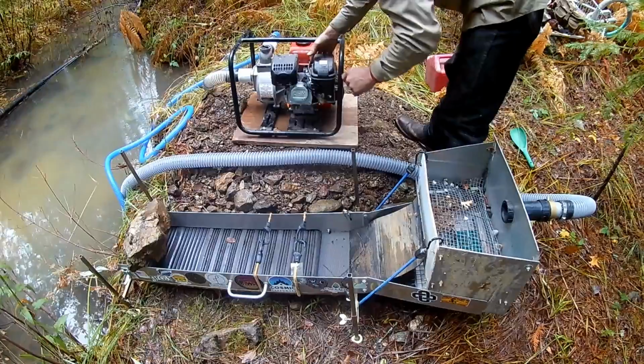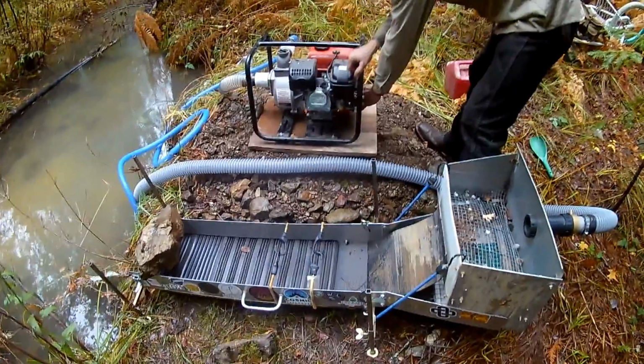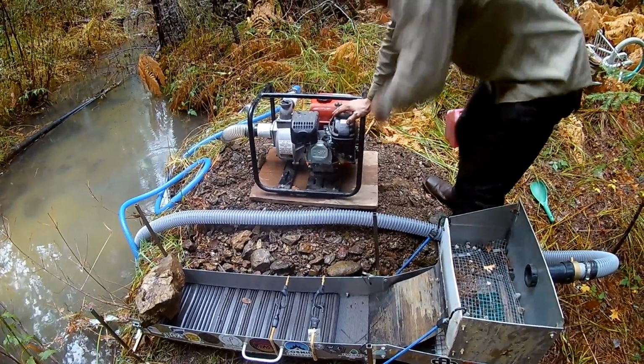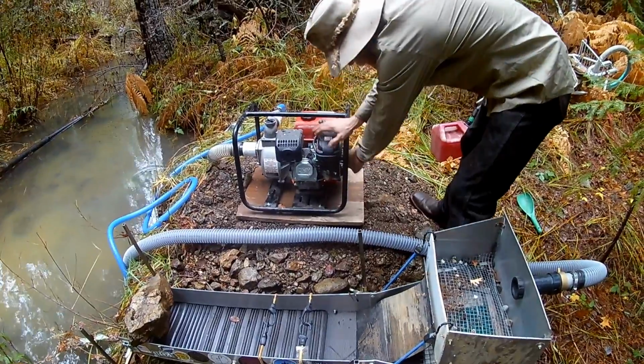Yep, hold on. Alright, so this pump's always started on the first pull for Travis, but it's been a couple months. Let's see if she goes. Oh, one pull. Did you hit the switch? Maybe not. No. Ha! Got him!